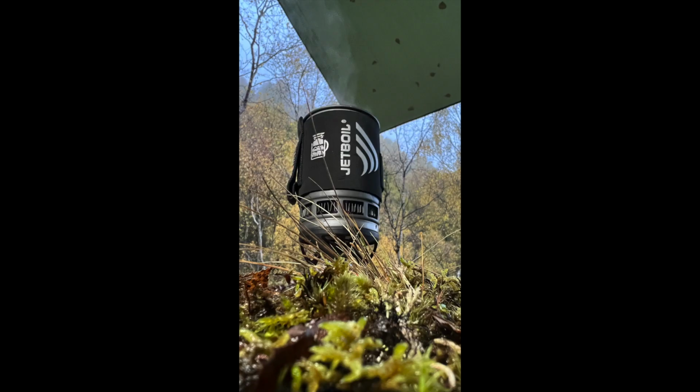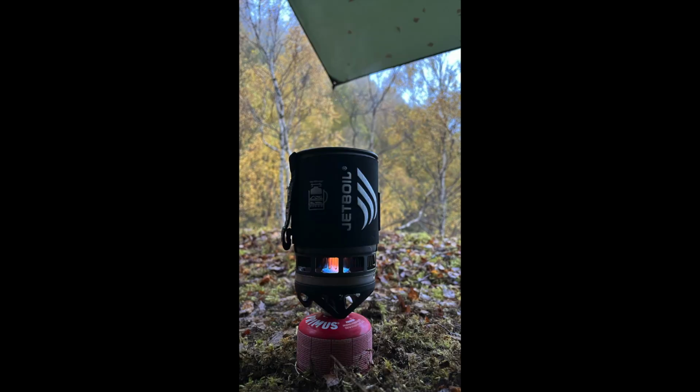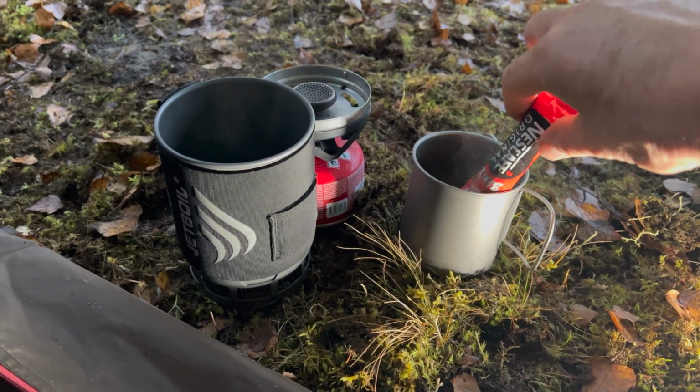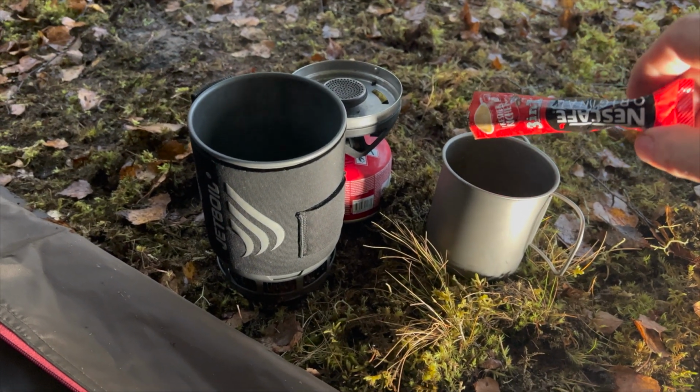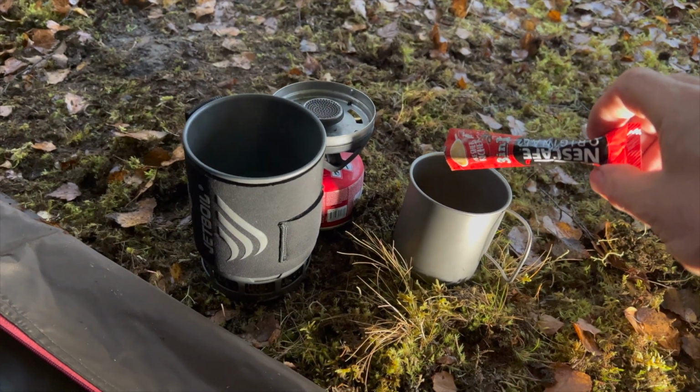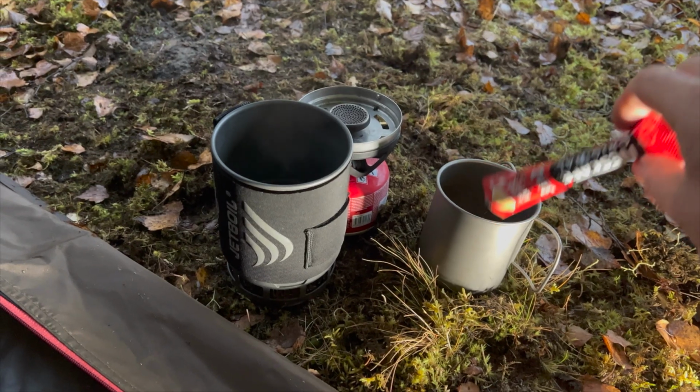Half past six, listening to the stags roaring away in the hill. Time for coffee. I like these wee sachets, they're perfect. So you get the milk and a wee bit of sugar in it, so it's easy to carry. So a nice warm cup at the start of the morning.